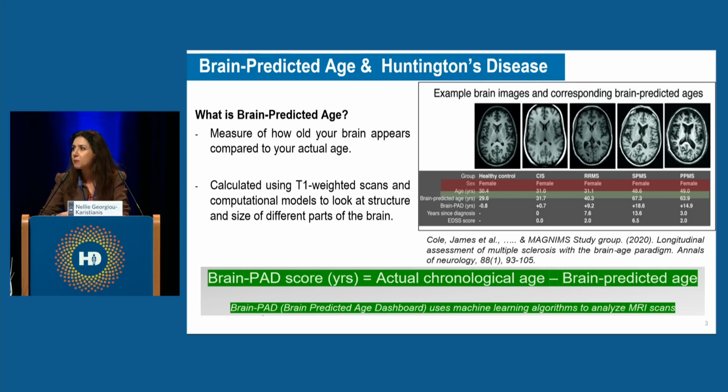So what is brain-predicted age? Brain-predicted age was developed by James Cole at Imperial College London, and it's a measure of how old your brain appears compared to your actual age. And it's calculated using T1 weighted scans as well as computational models and machine learning algorithms in order to look at the structure and size of different parts of the brain.